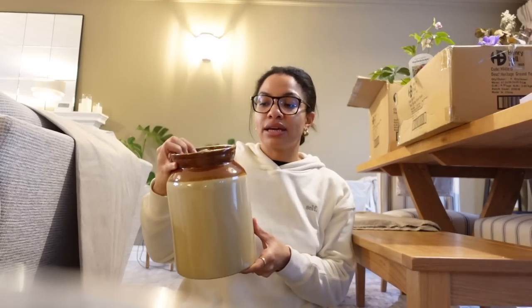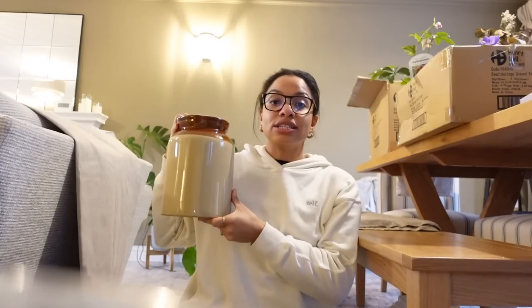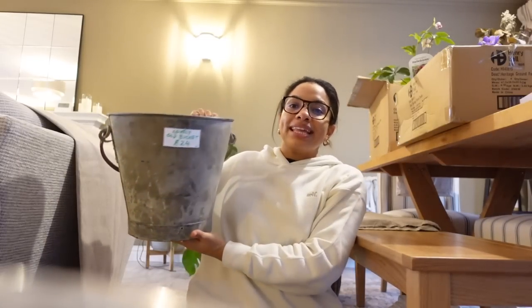It actually does come with a lid, and it's super, super clean inside. So yeah, I could actually use it to store stuff, but I think I'm either going to use it just to sit like this, or for some stems or foliage, flowers in the future to dress up the guest room a little bit.